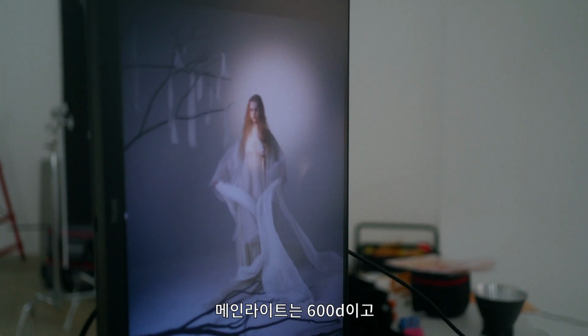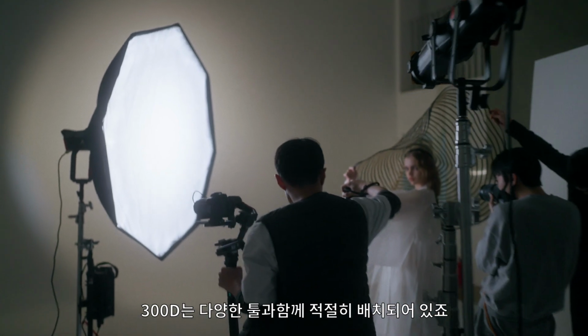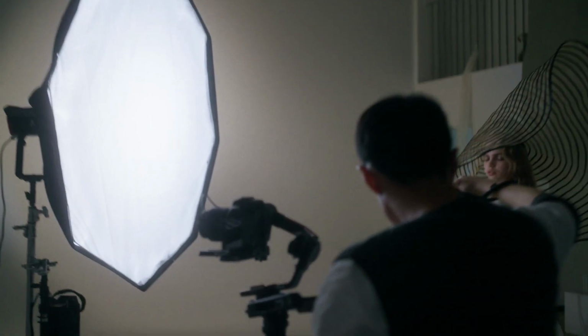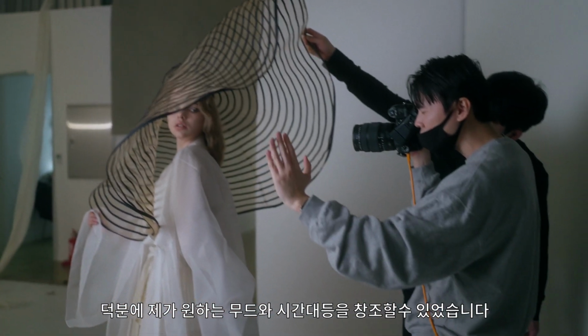Because the Aputure 600D is in my arsenal now, the main light is 600D and the 300Ds are arranged with many light shaping tools. Thanks to this, I was able to create a variety of atmospheres and time zones as I wish.